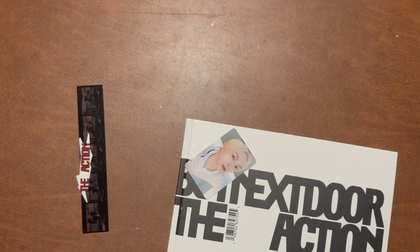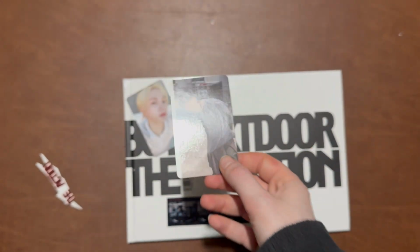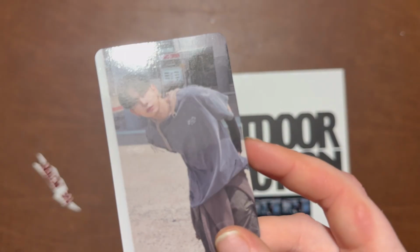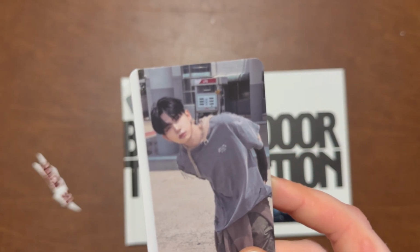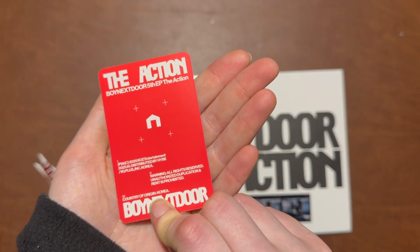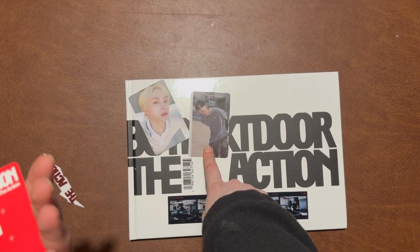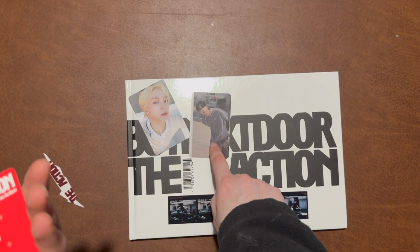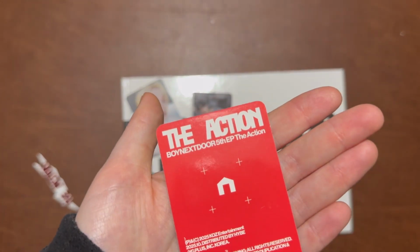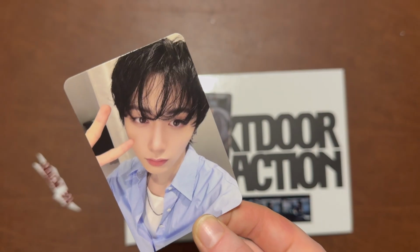We'll put that there. Okay, so for this one, we got another one, apparently. That's crazy. Okay, he really does love me, this comeback. I love that. And then, pretty sure usually the US cards are concept cards. So this must be the Target card. And we got Taesun. I feel like I pull Taesun a lot.